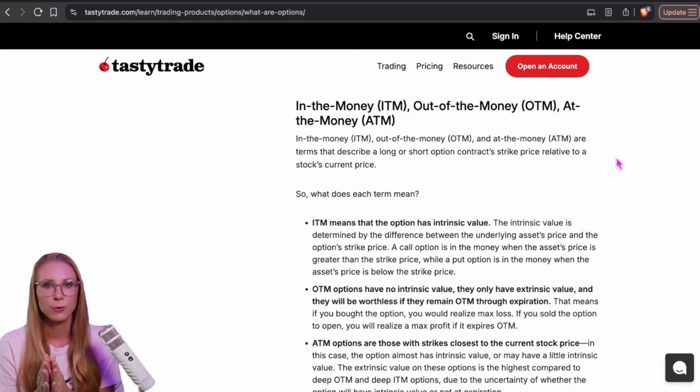So a put option is going to be the opposite, and that means that you want price to move lower. So a put option would be in the money. If it's a $200 strike put option, it would be in the money if Apple's below $200, and it would be out of the money if Apple's above.